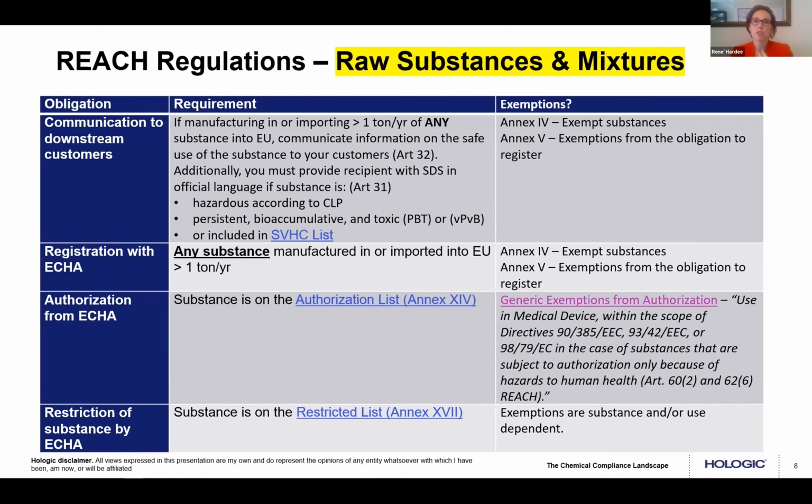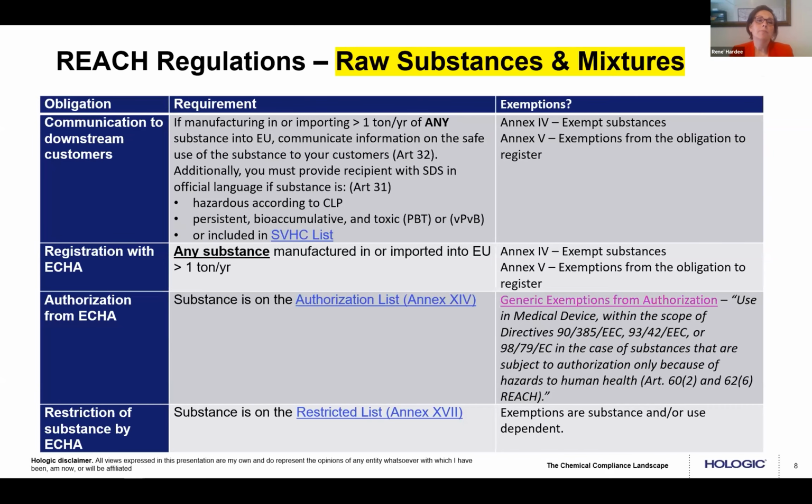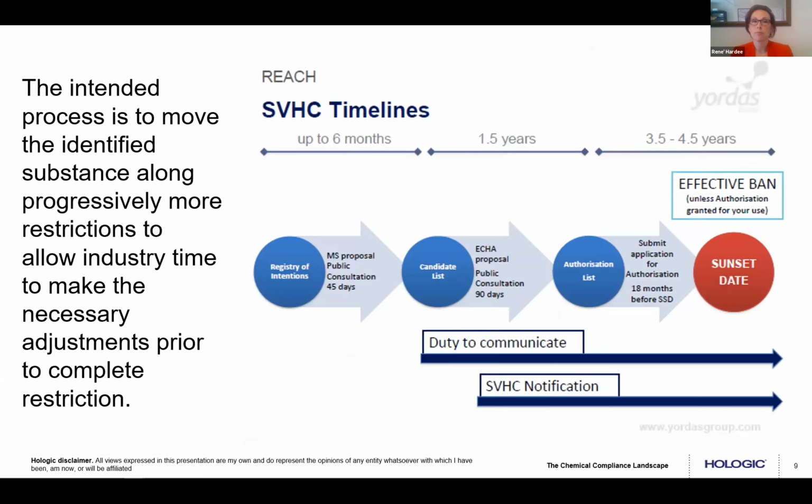The next thing that I wanted to share with you is, let's actually go back a slide. The relationship between these three lists. So here we have the SVHC list, the authorization list, and the restricted list. We go over here, you can see that the intended process is that there's a selection of chemicals or substances that are actually looked at, reviewed by ECHA. There's a public consultation period, and then up to 6 months of that.